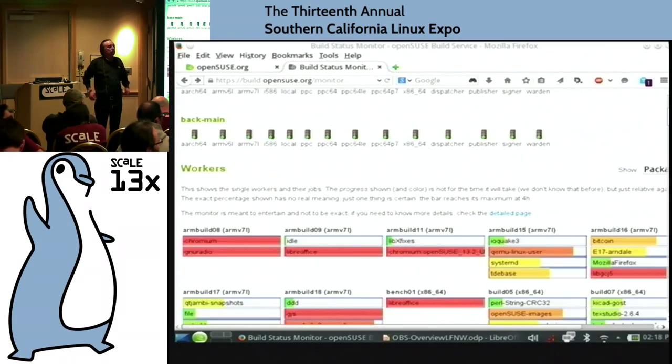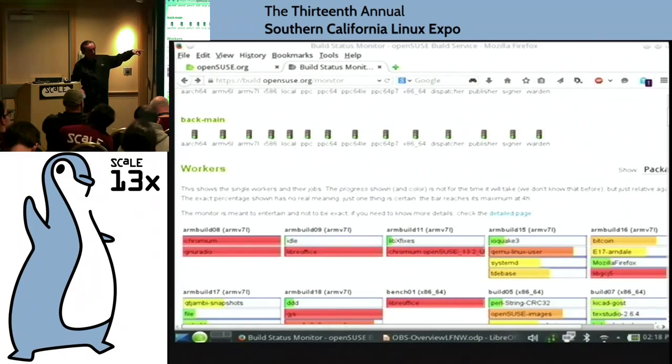Can it host the repo too, or does it just artifact the artifact? No, in a private instance, it actually hosts the repo on one of the machines. In the openSUSE case, because it's so massive, that stages to one server that's then mirrored around the world. Any questions?